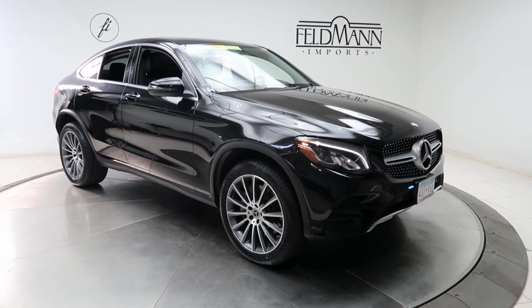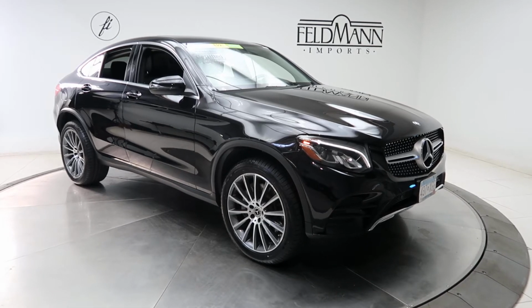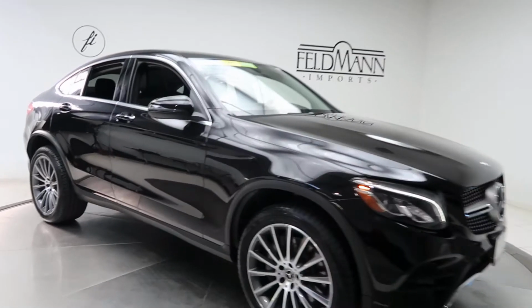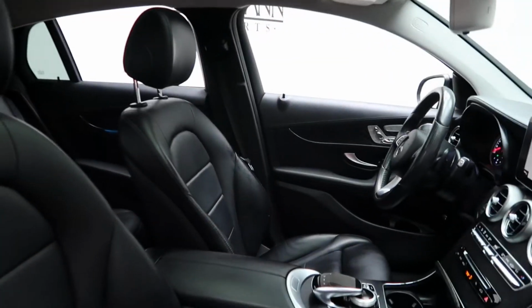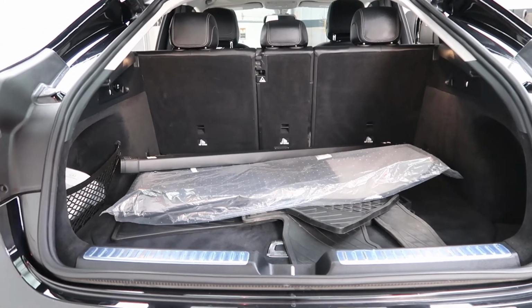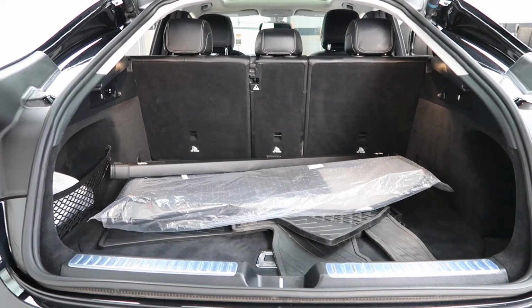20-inch multi-spoke AMG wheels. The tires are in good condition. A diamond style grille up front. Black MB Tex interior, sunroof. Coming around back, we've got our GLC 300 4MATIC badging. Power liftgate, cargo cover, fold down rear seats. Set of new floor mats, all season floor mats.